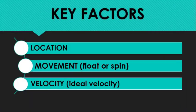Key factors in serving, and these are the things that were taught to me when I first started in volleyball. Location is the very first priority, and that is the key to what we're going to be talking about today: location of serves in terms of generating geometry. Movement of the serve, obviously floats or spin serve, both of them are very effective in what we're going to talk about today. And then we talk about velocity.